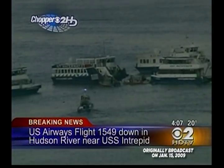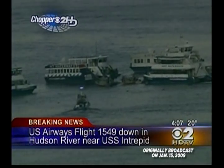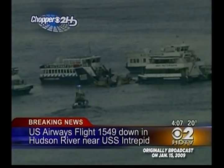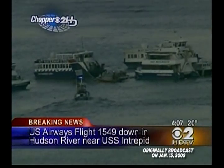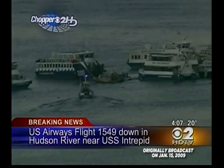This is what we call a regional jet, but as you can see by the picture, it is a good-sized aircraft. The Airbus 320, readily used by JetBlue. That's their aircraft of choice, the 320 and the 360.